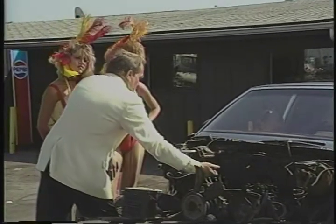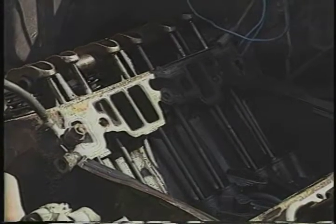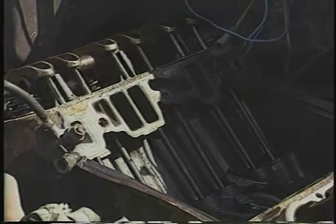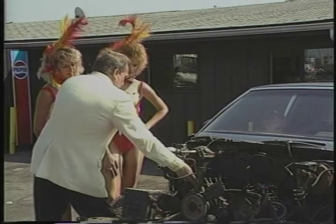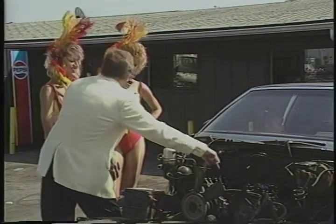Remember, that cam lobe has to push the weight of the lifter, has to push the weight of the push rod, has to push the weight of the rocker arm, has to overcome the pressure of the spring, and then the spring has to do the opposite job. When the lobe goes past where it's supposed to bump it open, the spring has to close everything up again. The spring has to push the valve closed, push the rocker arm closed, push the push rod down, and push the lifter back down.